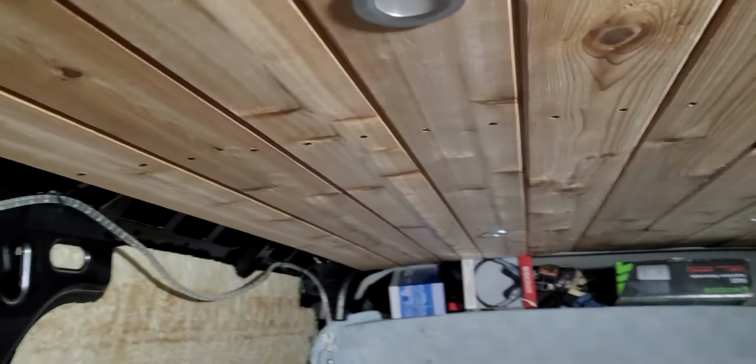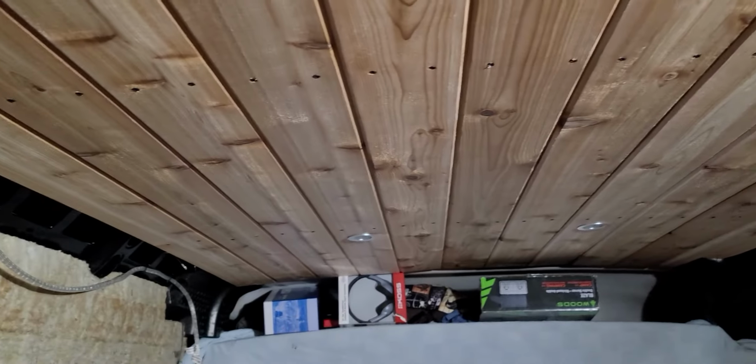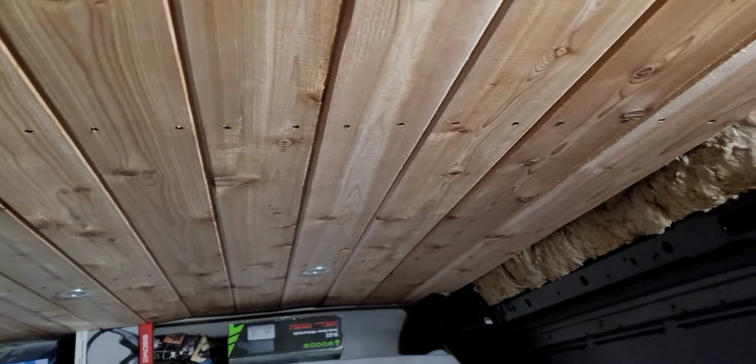I've been doing a little bit of work in the van. As you can see behind me, there's some cedar paneling now on the ceiling. There is cedar paneling at the front of the van that's all complete from side to side. A friend of mine helped me with this. We got it started, so the front half is done.